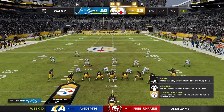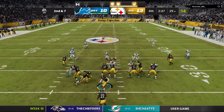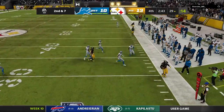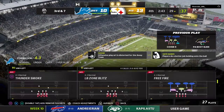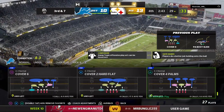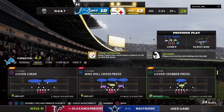Clock continuing to run. They'll probably wind this all the way before snapping it on second down. They fake the give. Now Garoppolo looks to throw. And this is going to be caught, but they'll say out of bounds. So it's incomplete. From the snap, he certainly looked like he knew where he wanted to go with the ball, but surprise, that guy was covered. So that took his attention elsewhere to no avail.